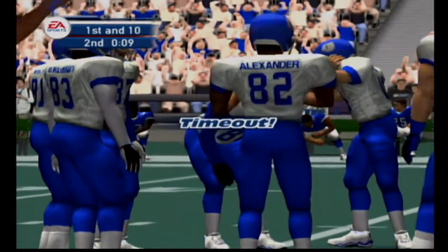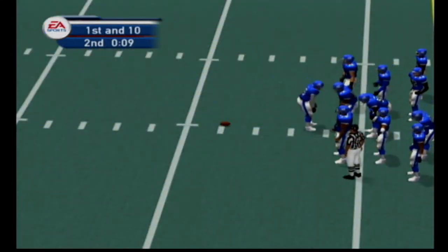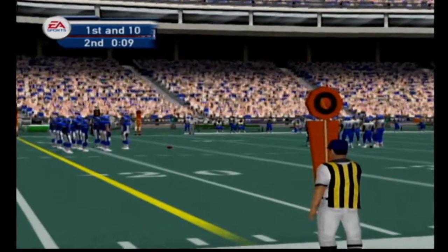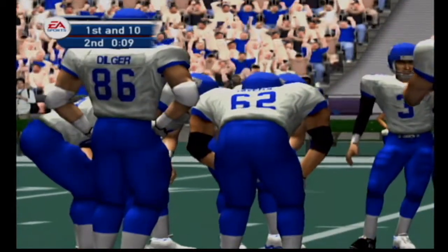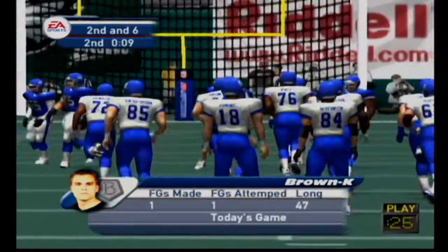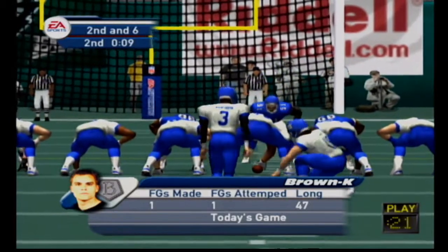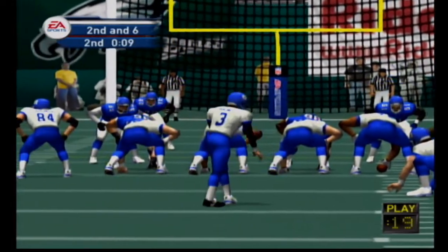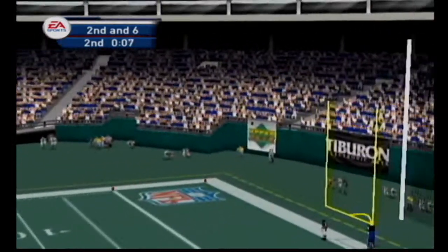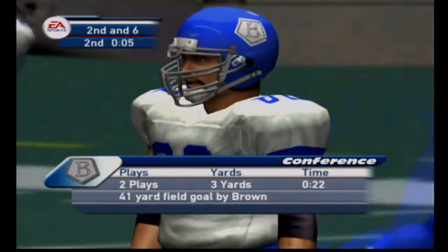Timeout called by the offense. That's their final timeout. Brown lines up for the field goal. The kick is up. The kick splits the uprights. That score gives them a nice cushion.